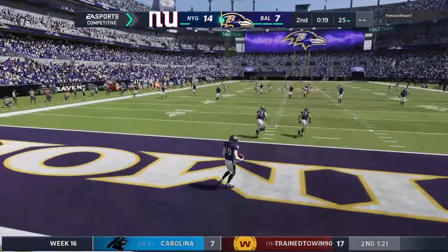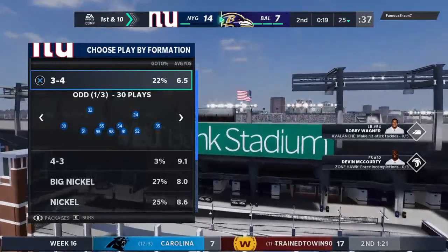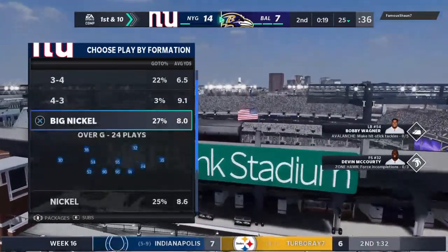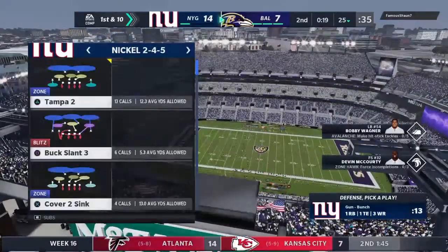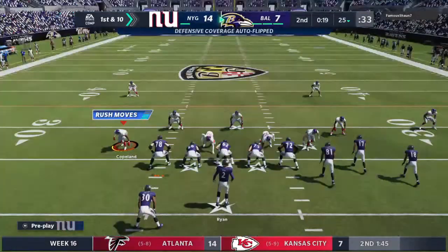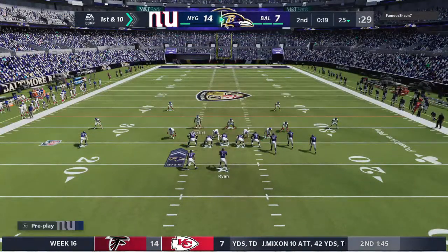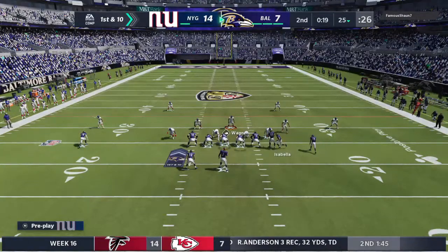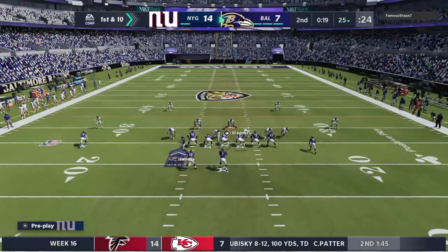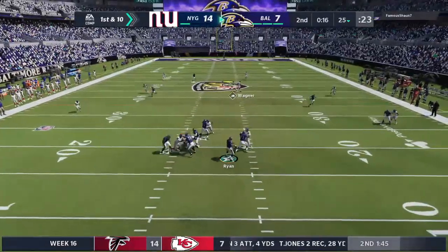And no return on this one as the fair catch is signaled for and taken. The Ravens take over 1st and 10 at their own 25-yard line. The Baltimore offense at the line, set to get going. We're under 20 seconds to go in the half. I'm guessing the wise play here is be safe. That is the wise play, because if you think about trying to fool them here, here's what you're facing. You're facing a loosened up secondary.